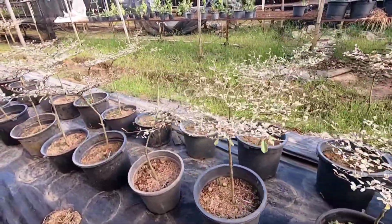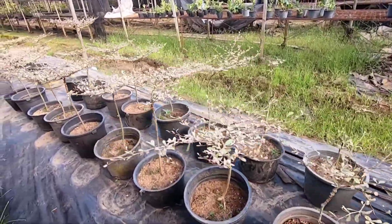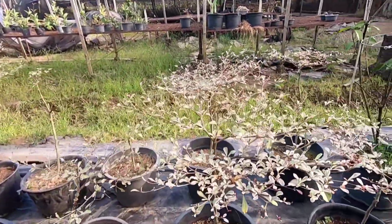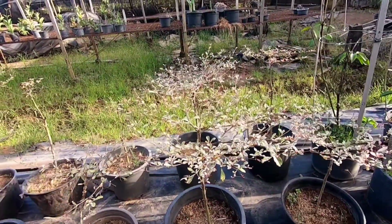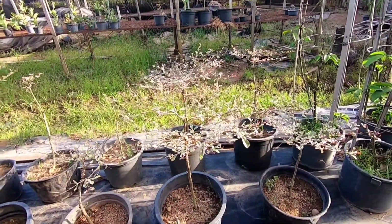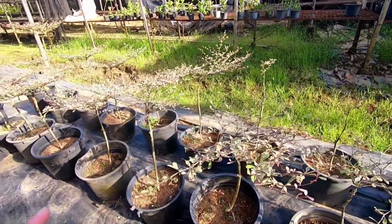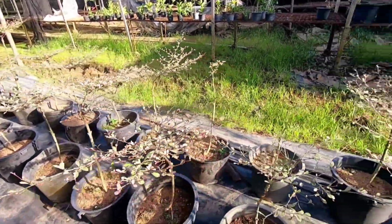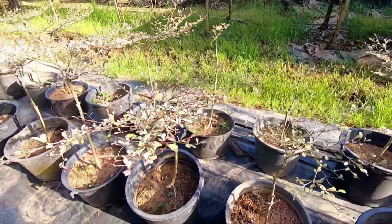They have different varieties of African talisay, which is really so expensive nowadays. Big one of this one is really pricey. So it is really good if you really want to have a pricey type of plant, have the African talisay.